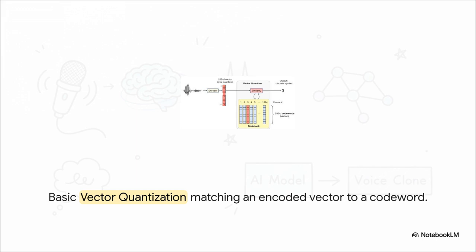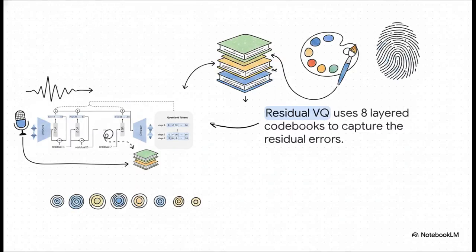Looking at the flowchart here, the encoded audio vector comes in, we measure its similarity against all the predefined vectors in our codebook, and we output a simple integer, something like cluster 3. So now, instead of passing around a massive array of decimals, we literally just hand the system the number 3. It's an incredibly efficient way to represent data. But there's a problem with just using a single codebook. Human speech is incredibly complex.